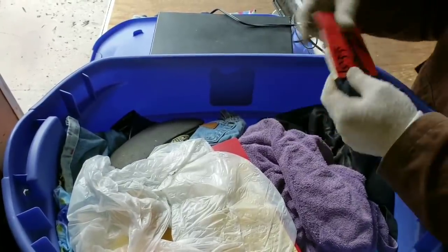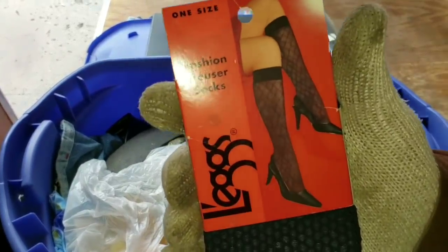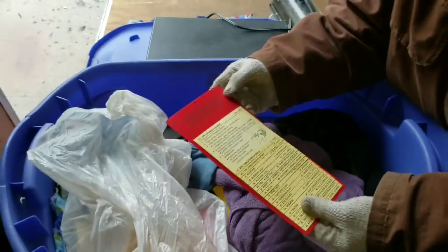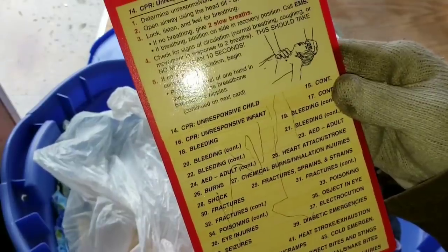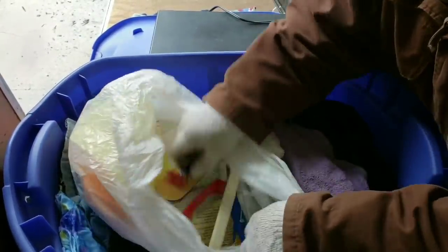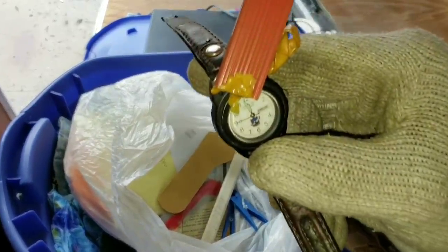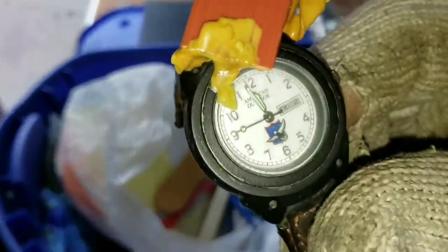Oh, and it looks like Grammy. She had legs. And she knew how to use them. Okay, what else is Grammy? What is CPR? Oh man, here's a CPR, unresponsive child, bleeding. I'm sure most of this has already changed. What is hidden in here? Oh, we got a watch. What kind of watch do we have? We got a watch stuck with like some, oh, that's an old rubber band. I don't know what kind of watch that is. I can't see it. I'm sure there's something important in there, though.